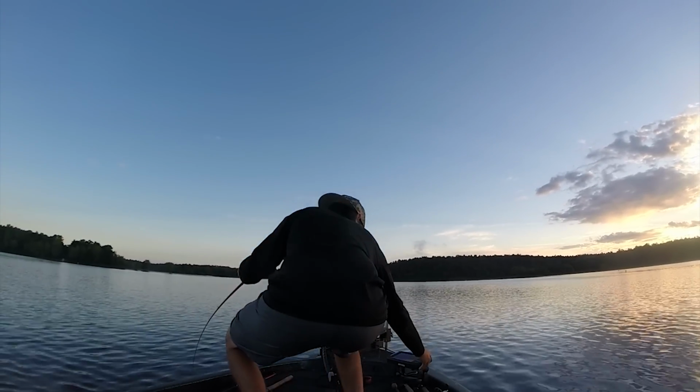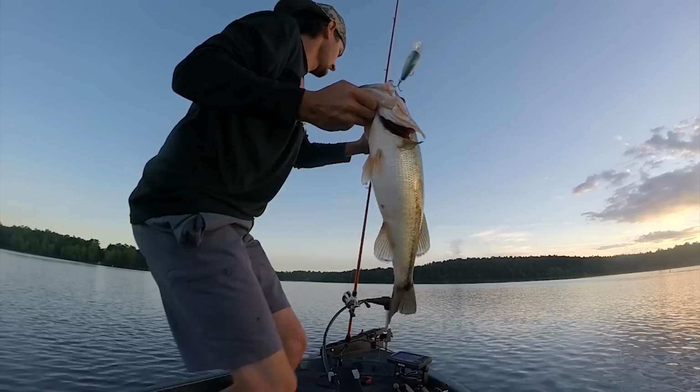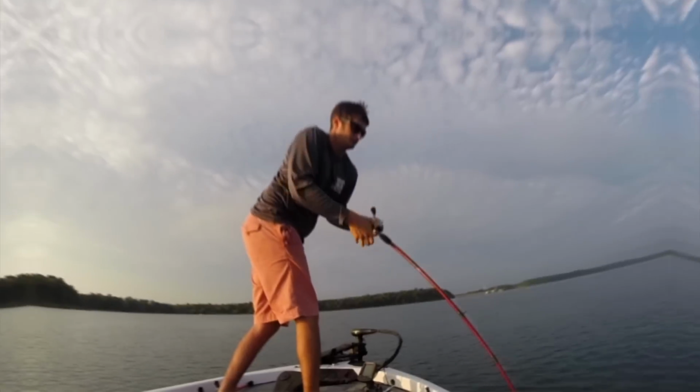Now, you can go up and down the bank with a shaky head worm, a finesse technique, and catch more fish, but you're gonna catch 12 to 14 inchers, where we were trying to catch the big fish. And it's something that you have confidence in. And like I said, I did too.